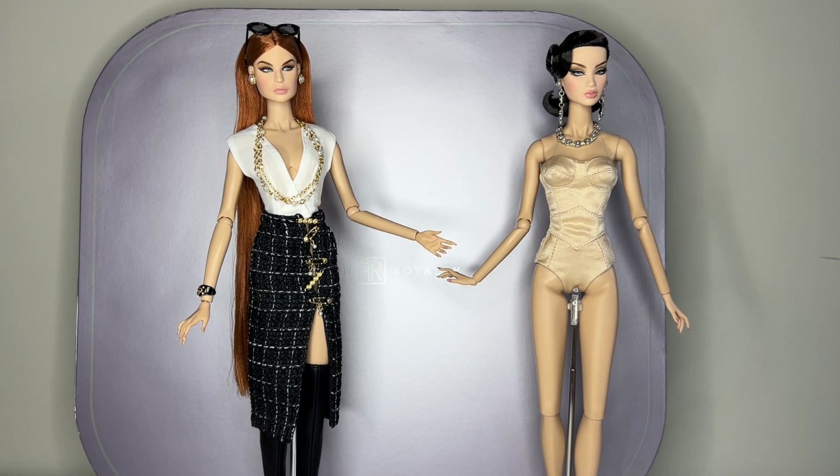Okay, so now we have one more look, which, no secret, it's gonna be the purple lavender set, and then yeah, I guess I'll just go ahead and get Kyori into that.